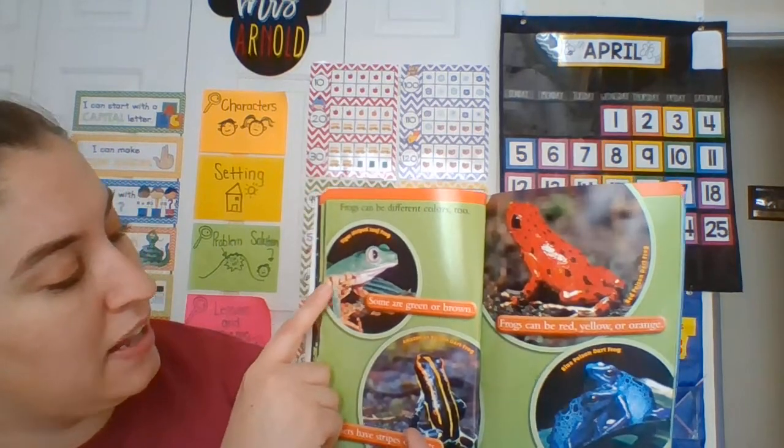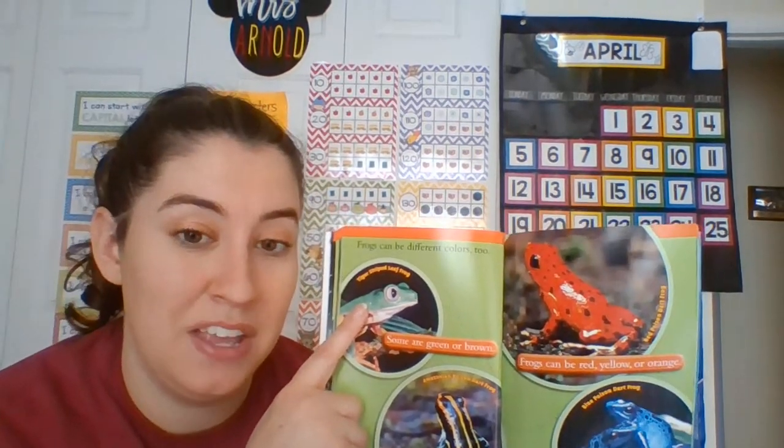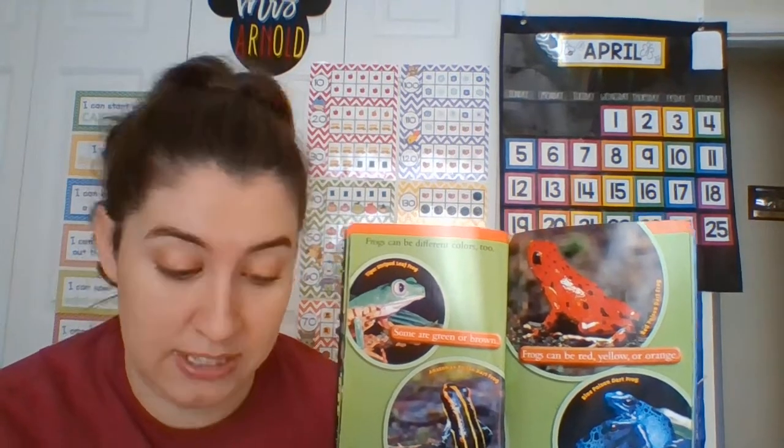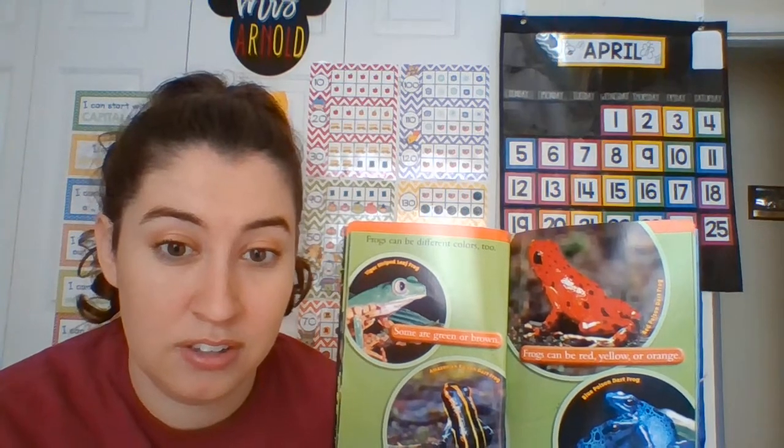See his stripes on his belly? And he has green on the top. That probably protects him. Think about it. If he sits on a leaf and you look down at him, what do you see? You just see green, right?